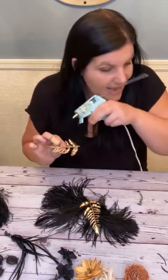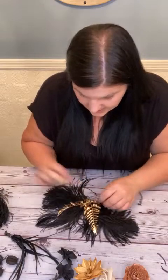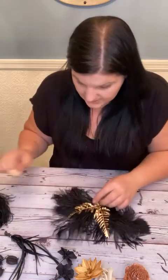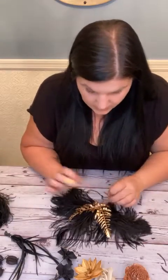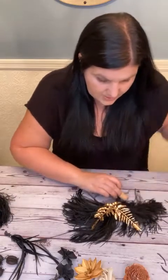I know a lot of people think of wood flowers as rustic, that kind of style, but you can go elegant, you can go crazy, you can do metallics, you can do jewels, you can do fancy. So try to get your mindset in the fact that these are really versatile.